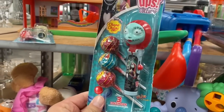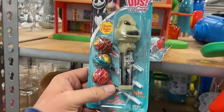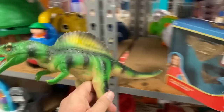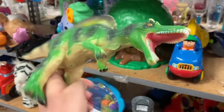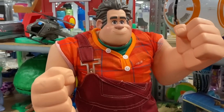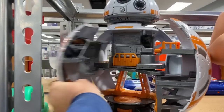We've got like this lollipop Pez dispenser stuff from The Nightmare Before Christmas. Those are kind of cool. I'll check out this dude. Yeah, he's kind of neat. He's made out of rubber too. Wreck-It Ralph. I actually have this at the house, believe it or not. It's like it's looking into my soul. Oh, check out this BB-8 playset.